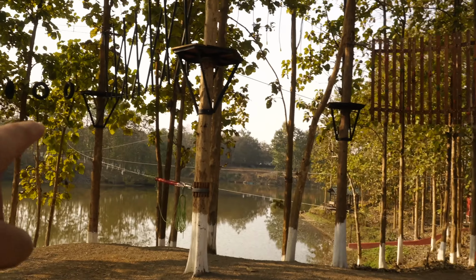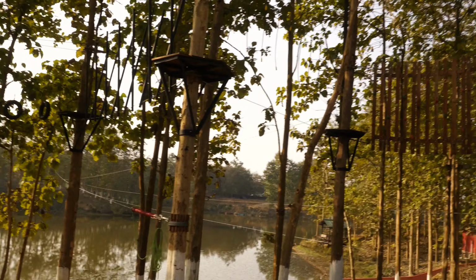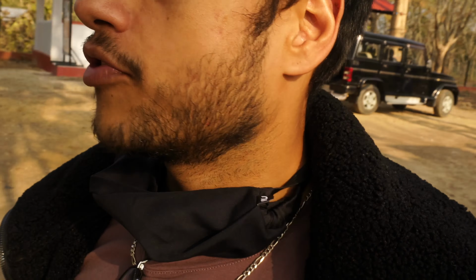That's the zip line right there, and the jungle escape right here. This is what I've been hearing before coming here. This is actually way inside in the Noune area, after picnic spot number 3. So you come a little bit more inside. This is what the signboard looks like.